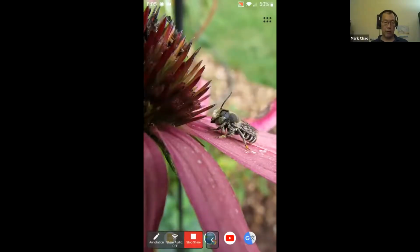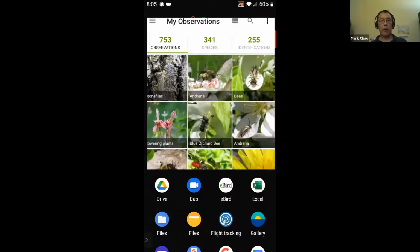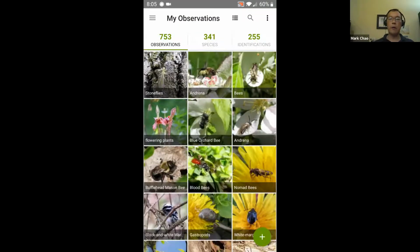And this is my Android device. I'm going to go to iNaturalist here. This is the same set of observations that you saw just now on the PC, except now it's on my mobile device. It's actually much quicker and more straightforward to use.